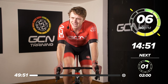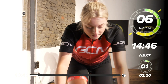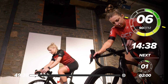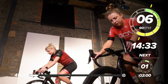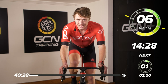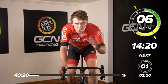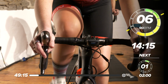We're looking for a perceived effort of 6, so just over sweet spot. And then what you want to do is find a nice gear, find a nice rhythm, and then just hold it. So get your head down, focus. If you want to get out of the saddle during the 15 minutes, then please do so. I hope you've got enough water on board, because you don't want to get off the bike. You want to have a good amount of liquids on board and a nice towel nearby, so you can focus on the session.